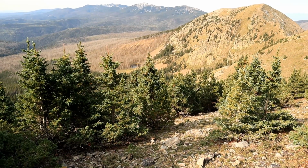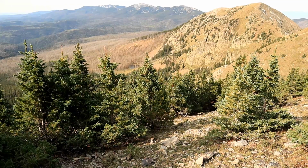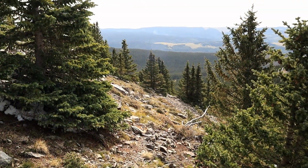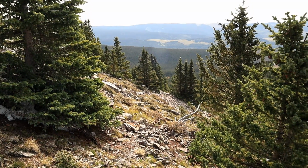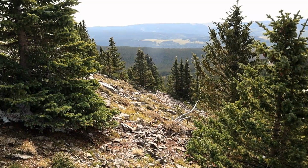There's a little lake or pond that I didn't even know about, just below West Pecos Baldy. I don't know if you can see all the snow still up in the trees. I think it's been so windy and cold it just hasn't melted up there yet.